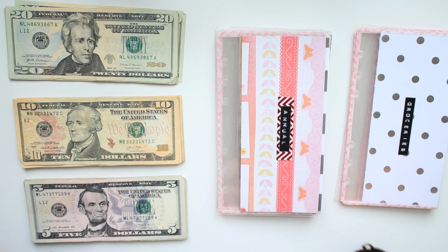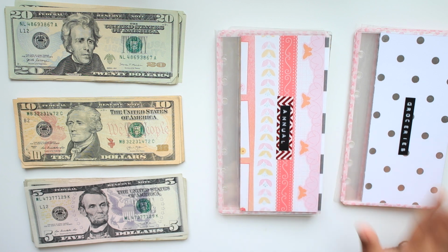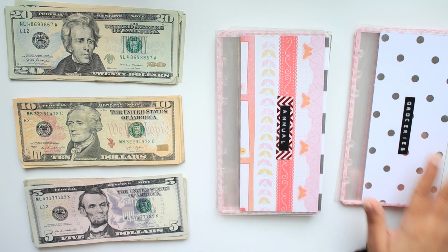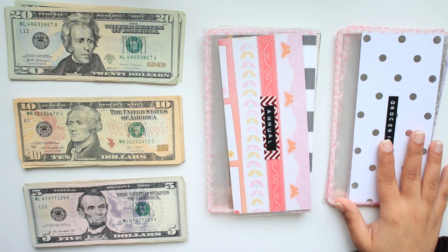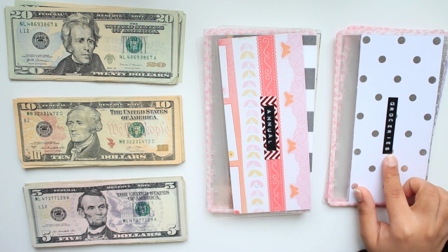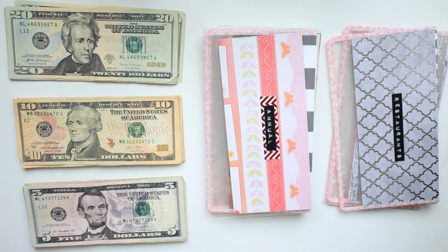Alrighty, so here I am with my cash envelopes. I have my cash here, I have my sinking funds here, and I have all the envelopes that go in my wallet right here. So to start off, I'm going to stuff the envelopes that go in my wallet first, with the exception of groceries, which I will stuff at the very end.